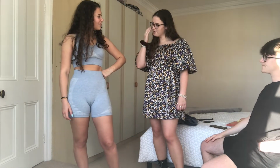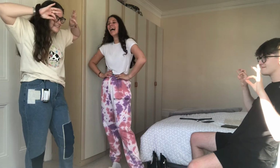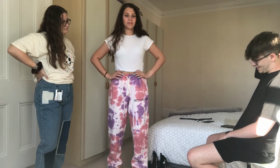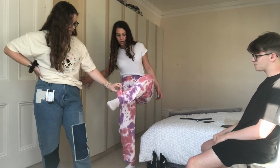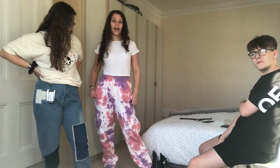The joggers are from PLT. They're tie-dye and I'm literally living for them. I really like them. I mean, tie-dye's not my favourite, but for girls, it's nice. Told him! But if you're quite short, they're quite long. Dahlia's actually tall. But you could roll them up. No, obviously. But anyway, I literally am in love.